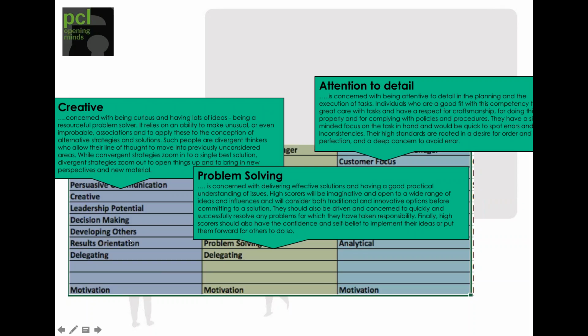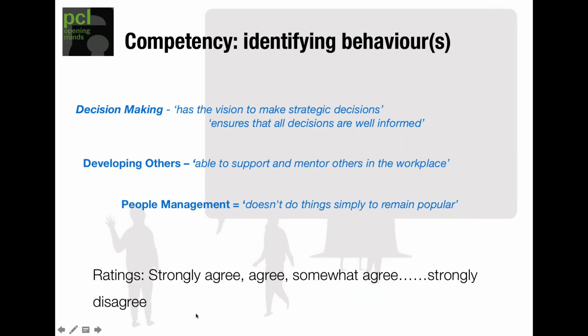So having identified the competencies, the platform I used has a range of behaviours that relate to each particular competency, and raters, including the ratee, so the self, and the raters are asked to say whether they strongly disagree to strongly agree regarding these statements.